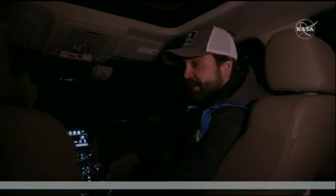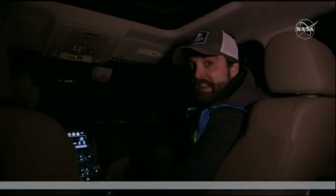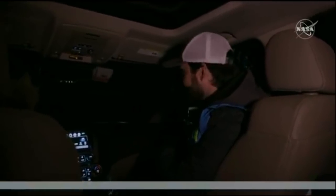When there's crew members in there, obviously we'll stick around until everybody's out, but today getting that hatch open and getting access to the interior is really the final big milestone for the landing and recovery team.